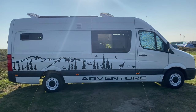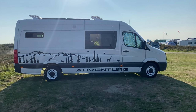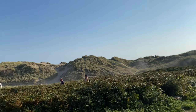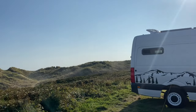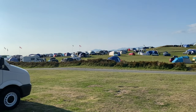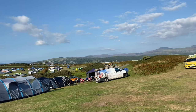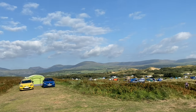So here we are at Shell Island. We're currently parked up with Crafty Blinders, Sam and Lisa. Just give you a quick pan round. That's the dunes. Dunes are massive. I mean, they go back three times that. Fraction of the campsite. I mean, the island is massive. Look at the landscape in the background. What a view, eh? All them hills.